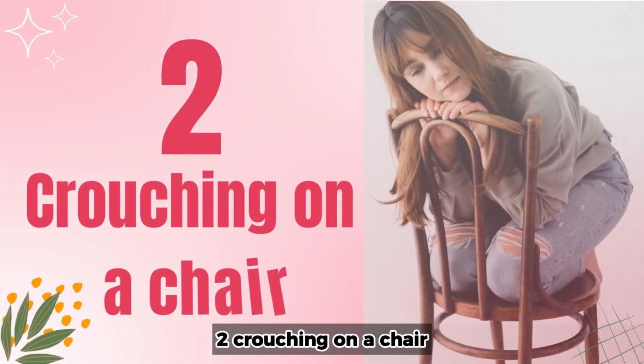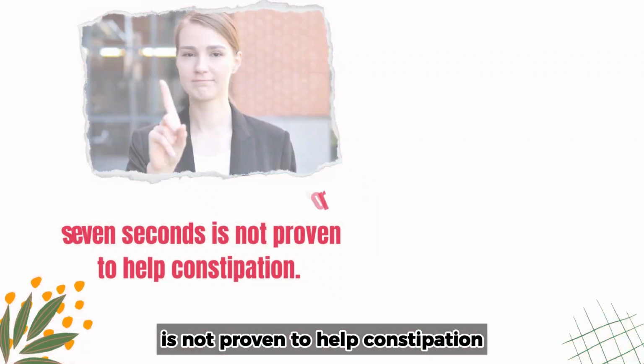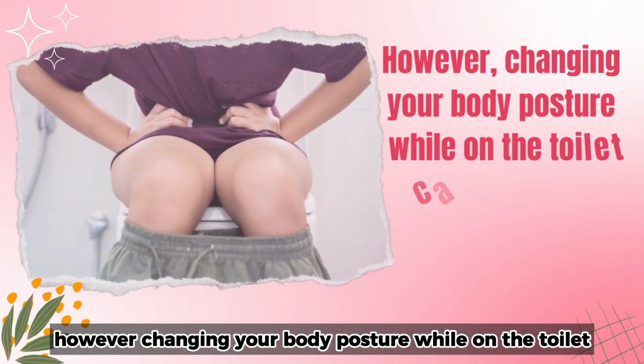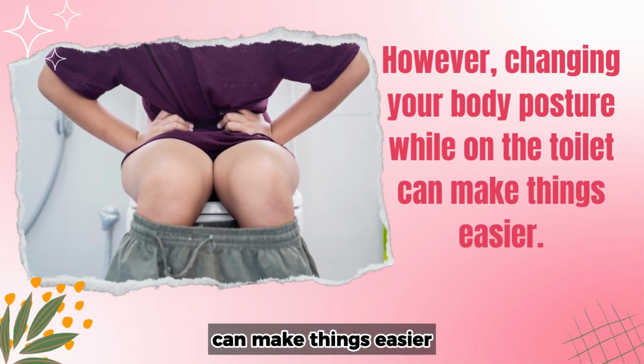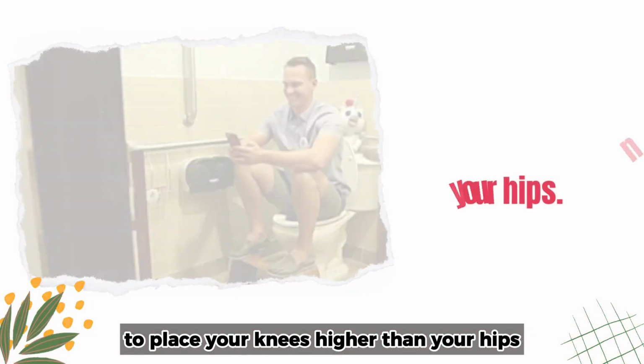2. Crouching on a chair. Sitting a certain way for 7 seconds is not proven to help constipation. However, changing your body posture while on the toilet can make things easier. Place your feet on a stool to place your knees higher than your hips.